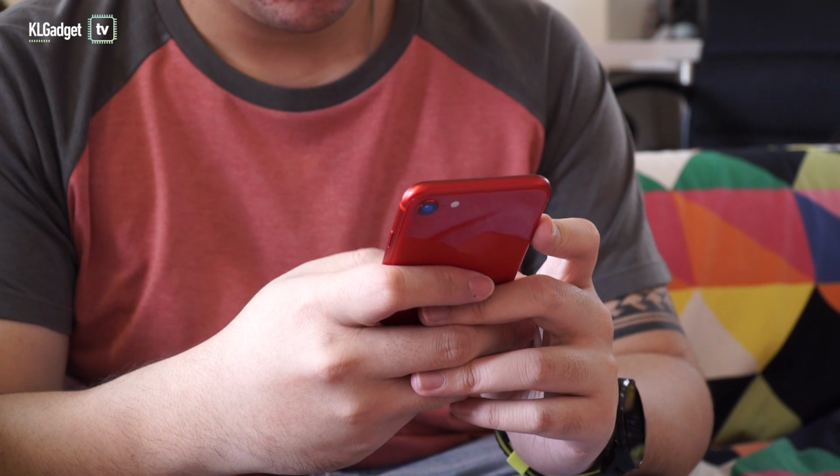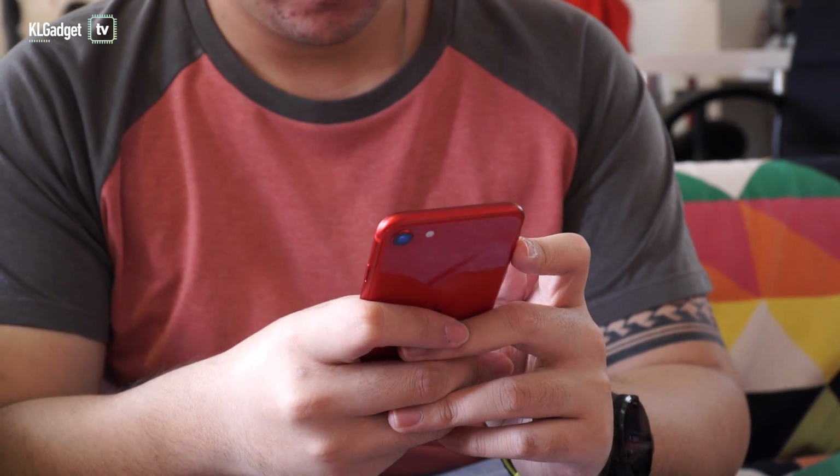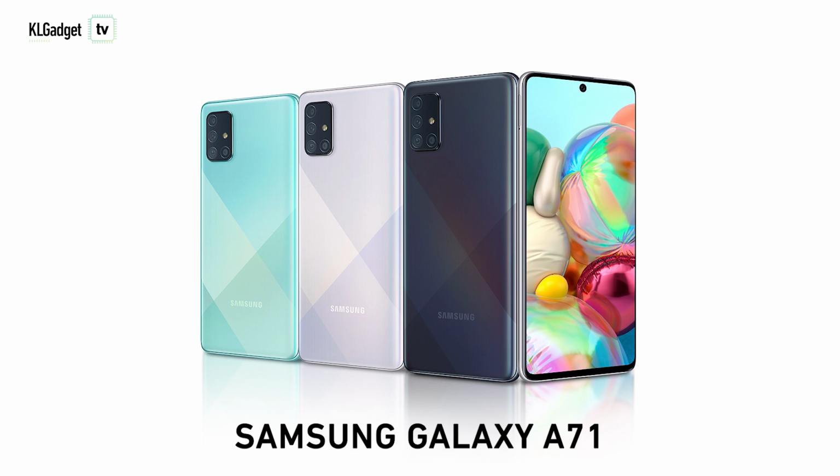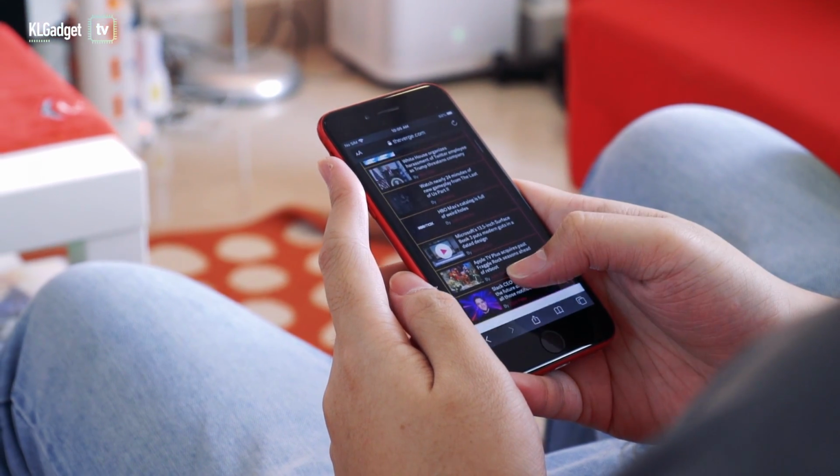And the part of me that says no, this does not appeal to me is because I can't make this my daily driver. Its lack of a better display, slow charging out of the box, low storage, and no Face ID makes it hard to consider. So for now, I will be sticking with my trusty daily driver, which is the Xiaomi Mi 9. And that brings me to 3 phones that I can think of that will be a better buy than the iPhone SE. The Xiaomi Mi 9, Mi 9T Pro, which both have flagship chipsets and better overall hardware, or the Samsung Galaxy A71, which lets you get into the Samsung ecosystem, better cameras, much nicer display for less than 2,000 ringgit.